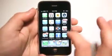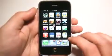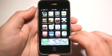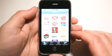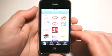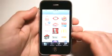We're going to take a look at an application that's going to help you eat when you're on the go and you can't find a healthy place to eat. It's called iCanEat on the go, gluten and allergen free. So maybe you have an allergy to nuts or certain wheats or something like that, or maybe you just want to eat gluten-free food.